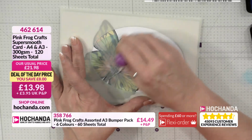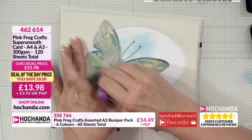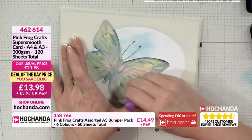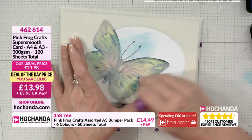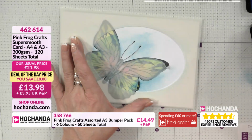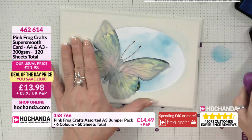So all I've done is masked it off, and this is an ink from John, and I'm just blending it. So it's showing that the cardstock would. Which one is that? I might go for. That's all right. They look the same colours, don't they?